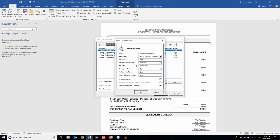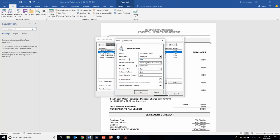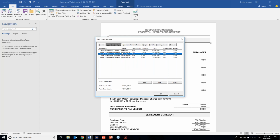So I'm going to say $1,500 for rates. It's an annual fee. It has been paid, and I want to create a settlement check. I click through OK. I would go through and edit each of these depending on the certificates that you've received and whether certain fees have been paid or not. I'm going to leave that one as paid as well. This one here, parks and gardens, is not applicable to this matter. So if I don't want it to appear in my statement of adjustments, I can delete it, or else it will appear as a line in the statement of adjustments.